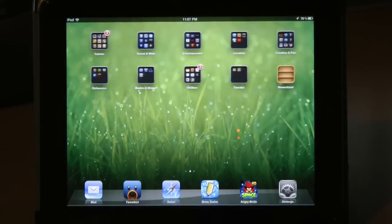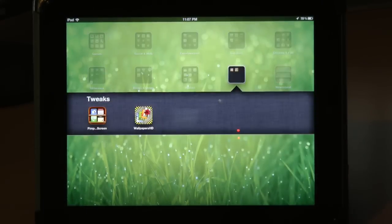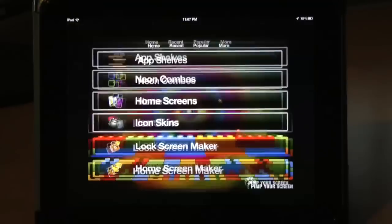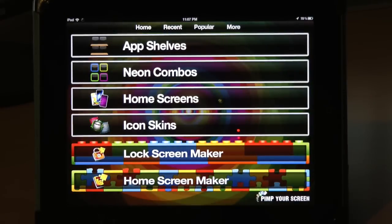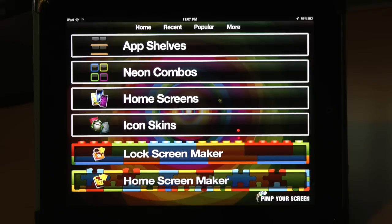The third app is a great one, and I've always had people ask me where I get my wallpapers, and it is from this, usually anyway, Pimp Your Screen. Now, I forget honestly how much this costs. It could have been free, maybe $1 or $2. It's probably $1. But this is an excellent way of customizing your iPad instead of just using general home screen wallpapers. This is just, it goes beyond that.